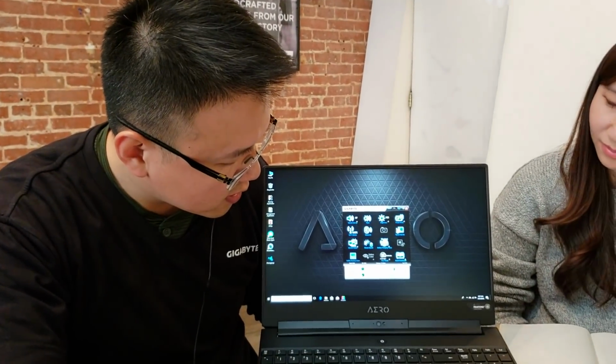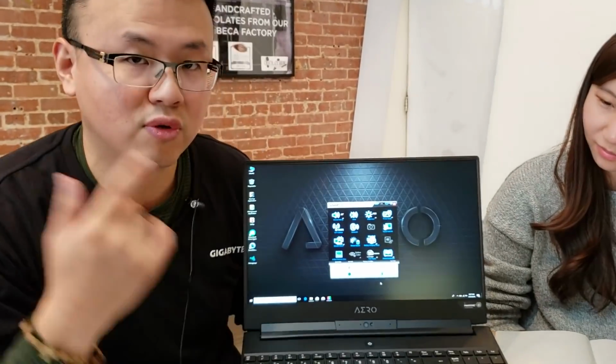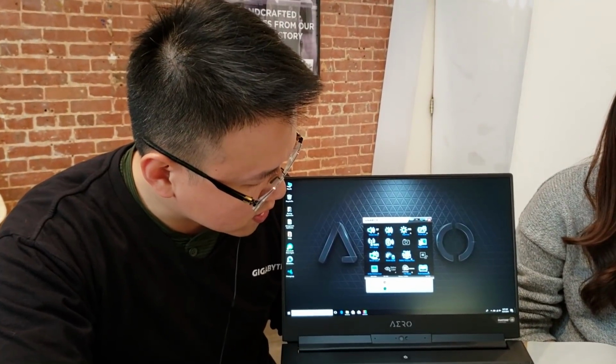And for fixed, it's much simpler. You just need to set what kind of fan speed you want. For example, I set it to 80%, so you can now hear the fan noise. But if you think it's too loud, you can just set it to 35%.